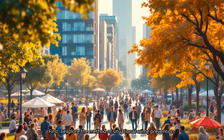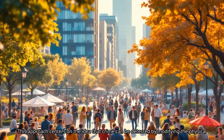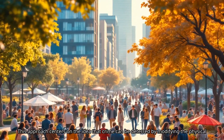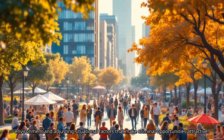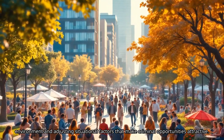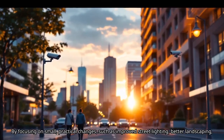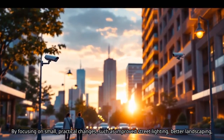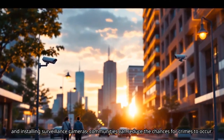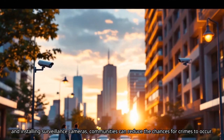First, I explore the method of situational crime prevention. This approach centers on the idea that crime can be deterred by modifying the physical environment and adjusting situational factors that make criminal opportunities attractive. By focusing on small, practical changes, such as improved street lighting, better landscaping, and installing surveillance cameras, communities can reduce the chances for crimes to occur.